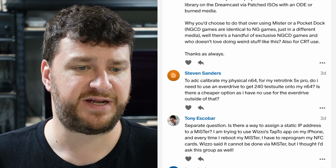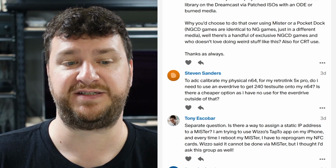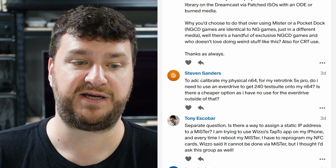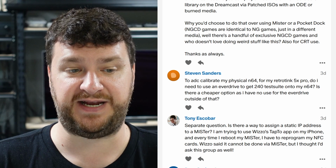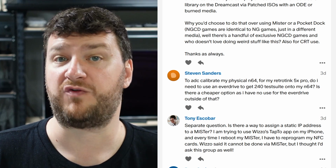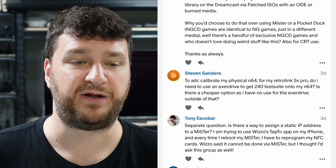Next up, Steven Standers is looking to use the ADC calibration for their N64 on their RetroTINK 5X. So they want to know if they need to use an EverDrive to get some kind of test patterns on there, or is there a cheaper option as they have no use for the EverDrive outside of that? That is an excellent question. Yeah, you really do need test patterns to get it perfect. You could try to eyeball it a little bit, but test patterns are definitely the better way to go.